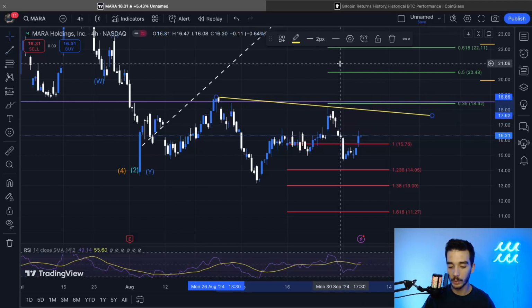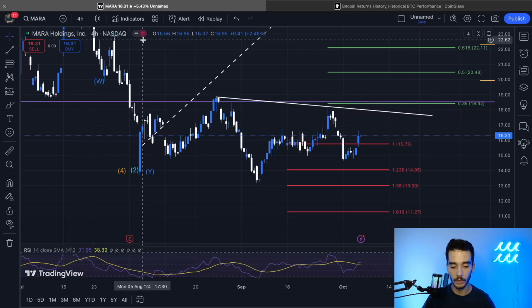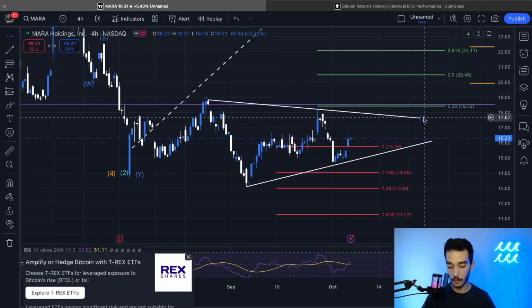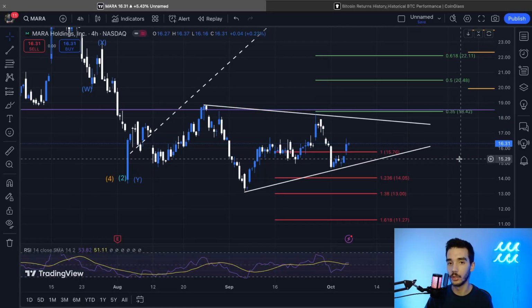We have quite simply some resistance here, and very obviously we have support here. Now this is, in my opinion, very weak because a breakout is going to happen in either direction anytime soon, as long as Mara continues their very well organized operations. Because again, if you guys look at their monthly numbers that they publicate, they're making progress, they're increasing their productivity, and they're holding more Bitcoin.